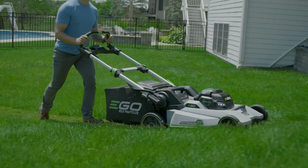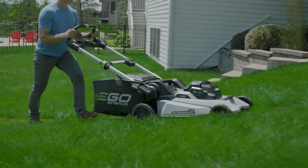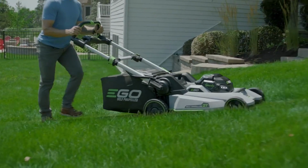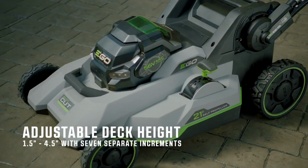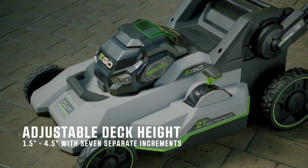The Ego has also received high praise from reputable sources like Pro Tools Reviews. They love its torque, impressive hour-long runtime, and fast charging speeds. It's clear that this mower is a top contender in the cordless market.